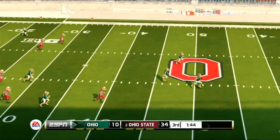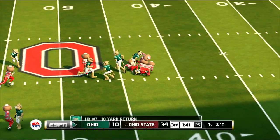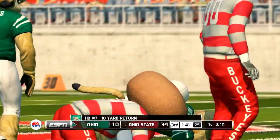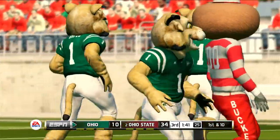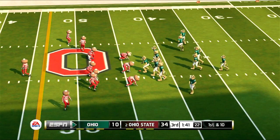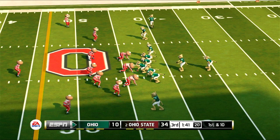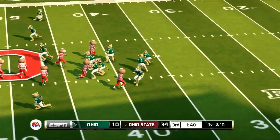Oh, excellent punt. And he was able to pick up some nice yards on the return. You know, they'd like to do something a little more than they did on their last drive when they had to punt the ball away. Down two possessions, this offense has to step up and capitalize on this possession.